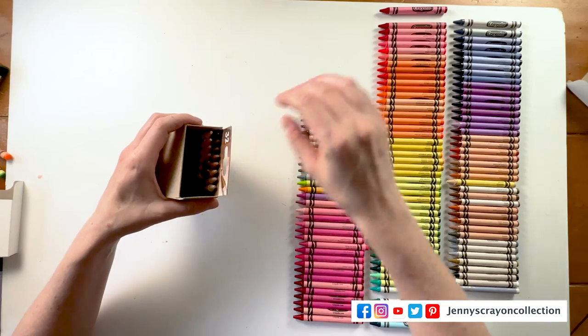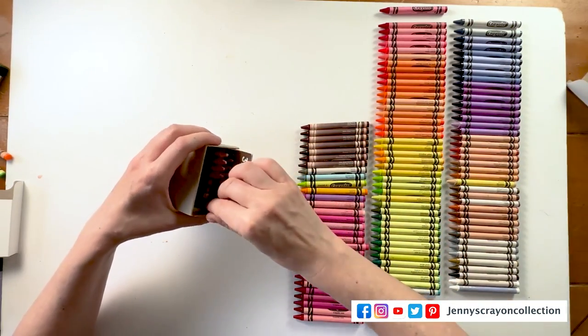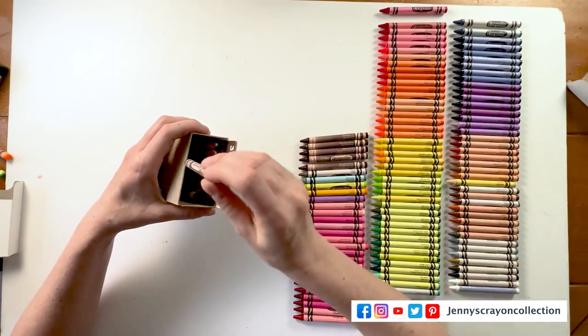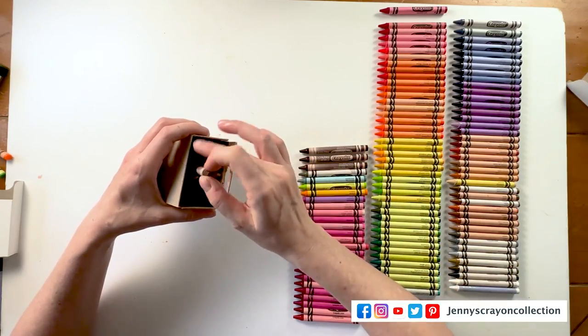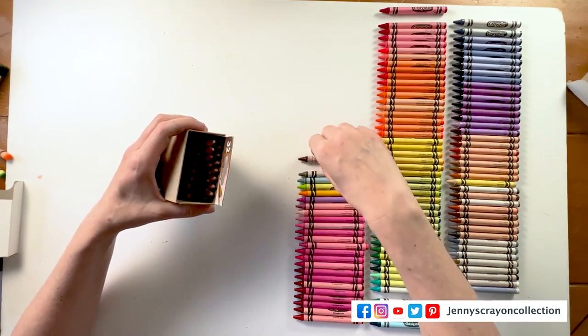Do you guys like to do the zigzag pattern? What kind do you like to do? I like it because, I don't know. But I like to do something different on my 120 box, and I'll show you that. My 152 box, we'll get into that one in a second.